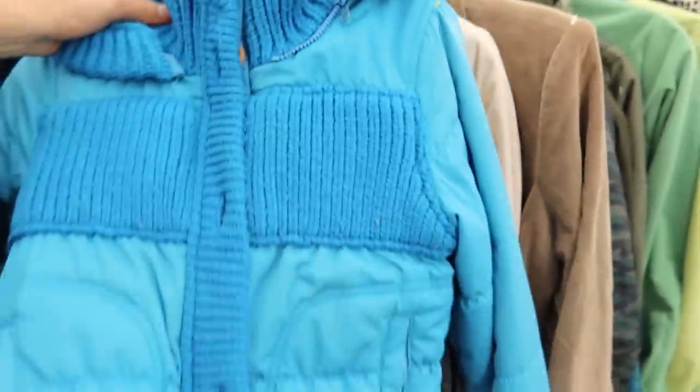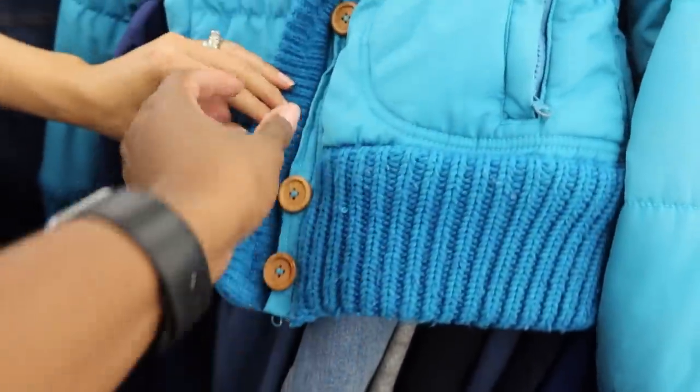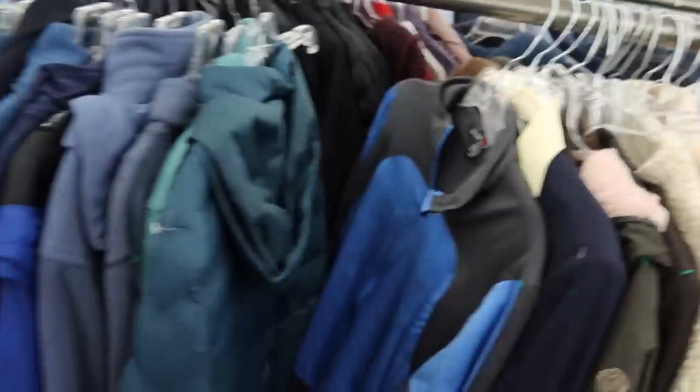That's the cutest jacket. That's an Oski. Oh my gosh, that's an Oski. Who had a coat like this growing up? Oh my goodness, this is gorgeous. Yeah, throw that in the cart. You already know. Who had that coat, you guys?